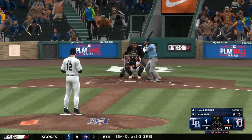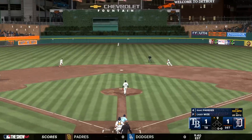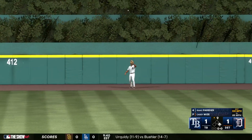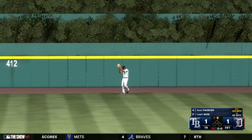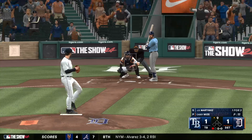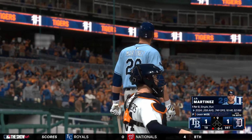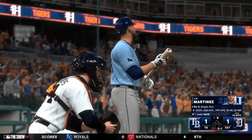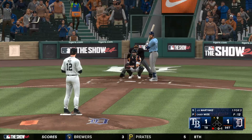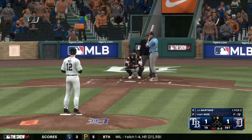We go to the ninth. Leading off, Isaac Paredes. Swung on, belted. Back there. Pulls it in on the warning track. Now it's J.D. Martinez. Late on that fastball. 0-1. And the 0-1. Right through there for a strike.